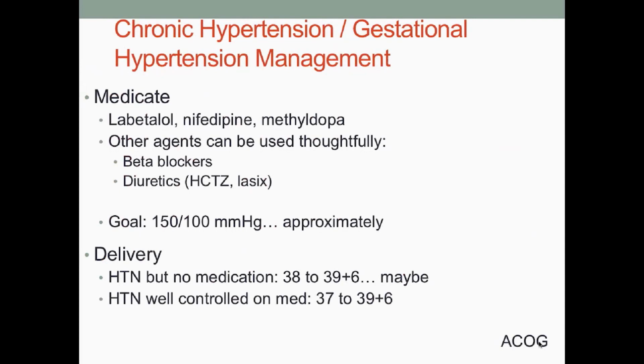In terms of delivery timing, for women who have some hypertension but they're not on any medication, we deliver them on the later part of term. And for women with well-controlled hypertension on medication, we deliver them sometimes on the earlier side of term, down at 37 weeks. There's a lot of gray zone here, so if it seems confusing, it's because it is to obstetricians as well.